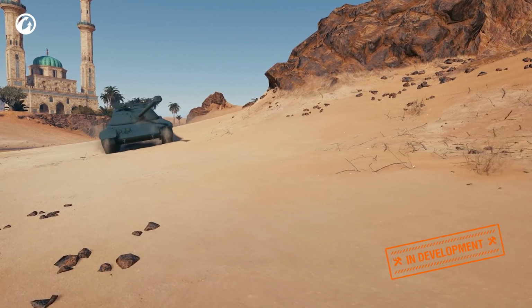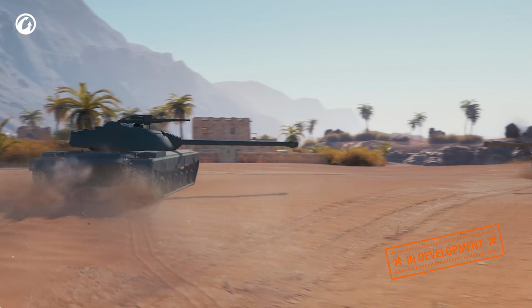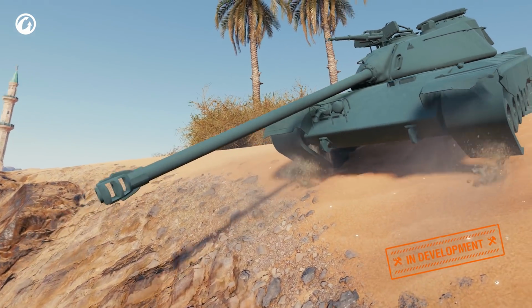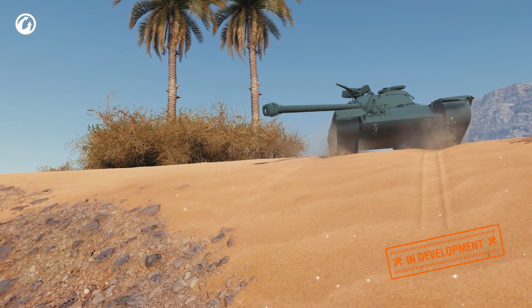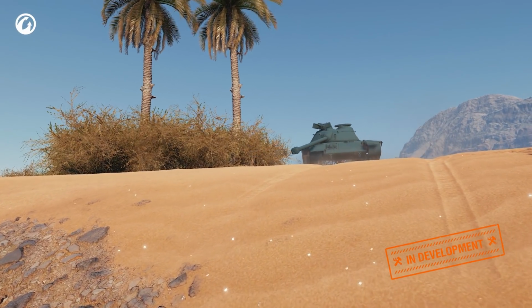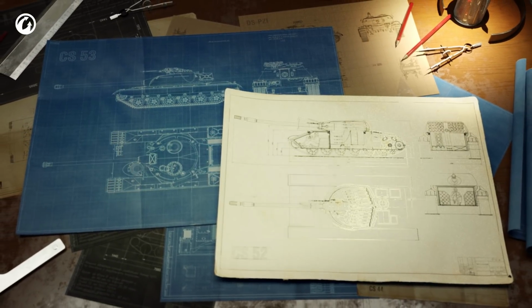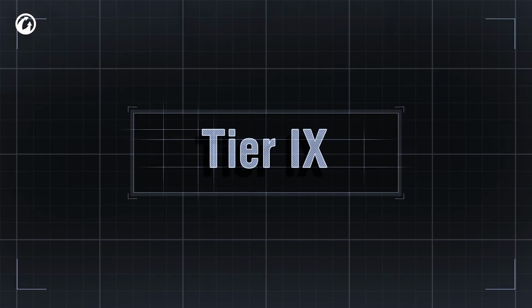It's largely about its gun. The Polish 100mm gun deals decent damage. Also, good gun depression angles allow the CS-53 to hold positions unavailable to the T-54. Which of the two vehicles will become researchable, and which one will be premium? This will be known after testing.